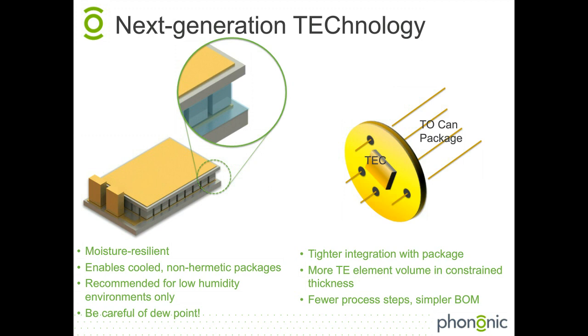Another potential technology opportunity is a more tightly integrated tech and laser package. This is particularly advantageous to TO CAN laser packages. Cooled TO CAN packages are very small. A TO56 header typically has less than a 4 millimeter diameter area to integrate all of the components necessary for a high-speed modulated laser. As such, these packages are incredibly space constrained.